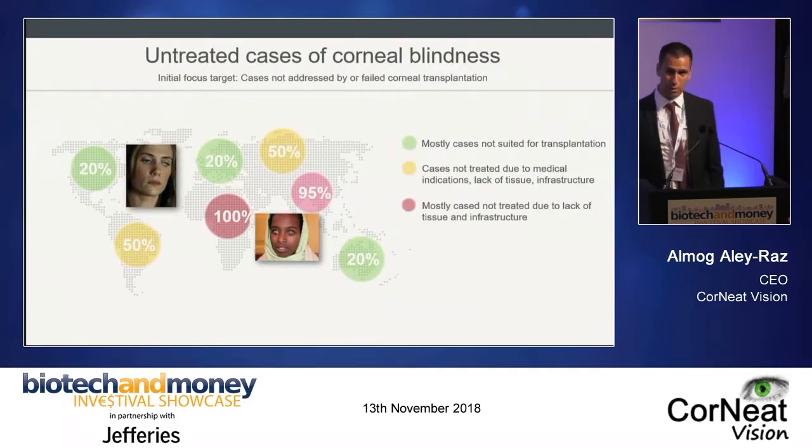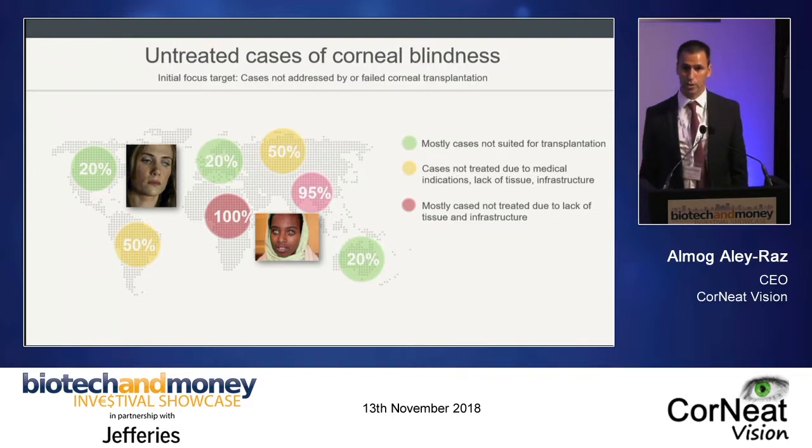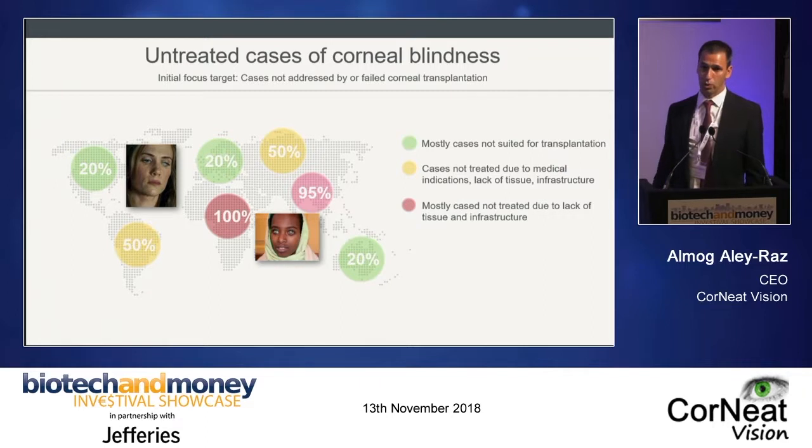The problem is different from region to region. In the Western Hemisphere, where there is abundant tissue and a developed ophthalmic practice, 20% of the patients would stay blind because they're not candidates for the operation or had a failed one. There are places where there are no doctors, no cornea banks. In China, for example, there are over 10 million people in the waiting line for corneal transplantation and only 5,000 transplantations a year. There are some places like Italy where the number of doctors that can do this procedure limits the rate of implantation. You need to wait a few years until you get into the line.